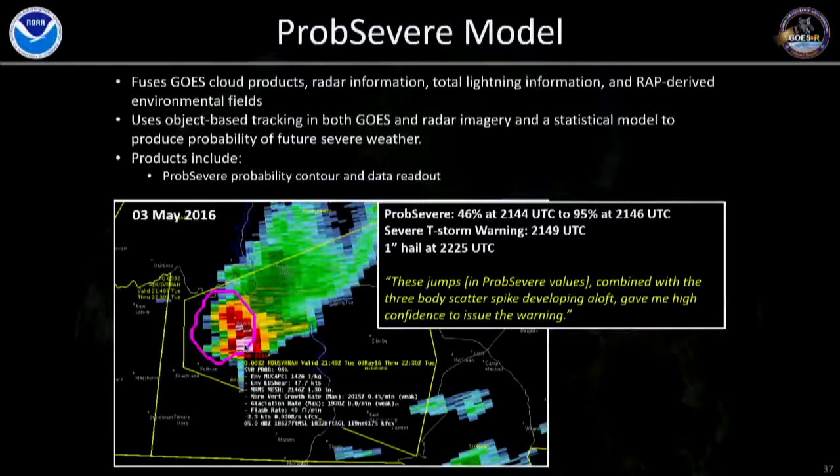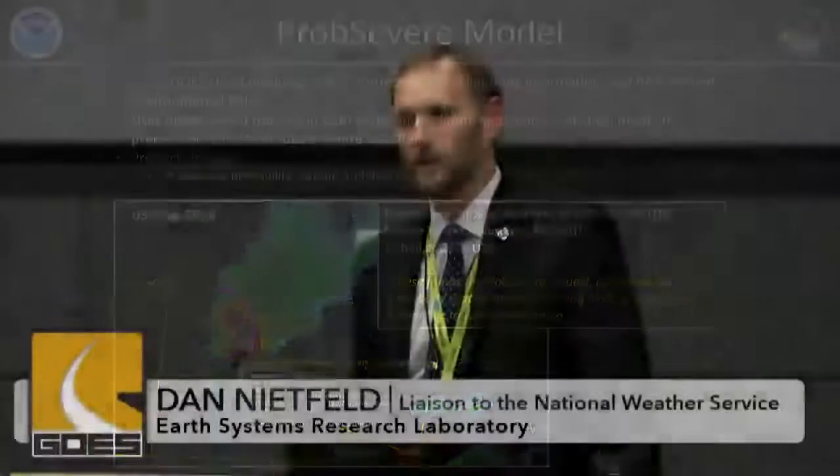ProbSevere has been talked about a lot. There's a reason for it. It's a big hit in the National Weather Service, especially throughout the plains. It's an extremely popular product, and there's, again, a reason for that. It performs really well in a lot of cases. Not necessarily every case, but again, it's a really nice tool in the toolbox that gives us a little bit better lead time on severe storms. So I won't go into that too much.